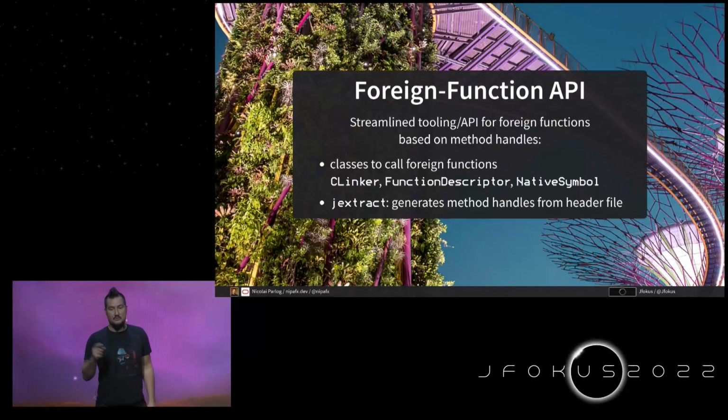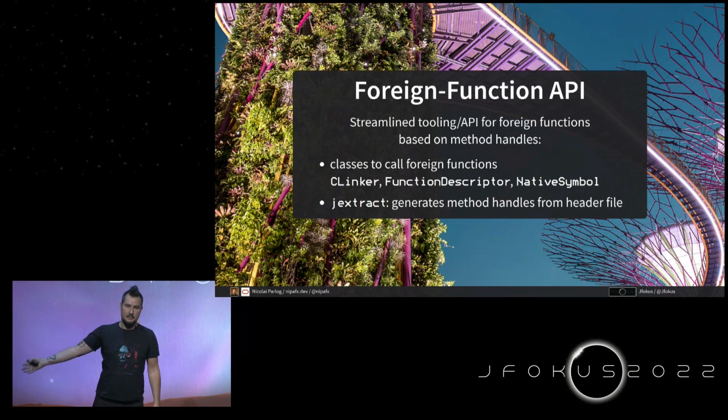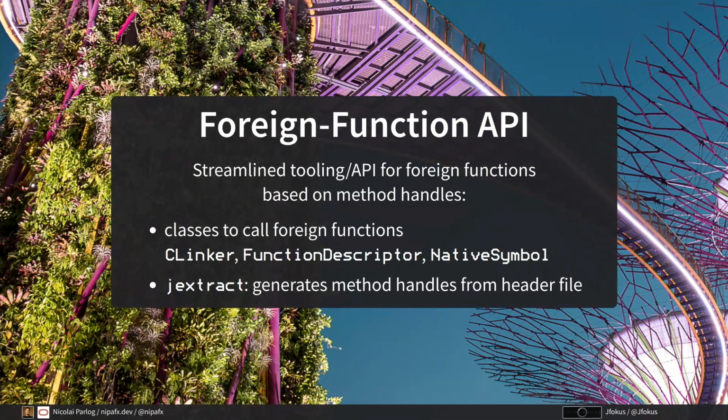And the foreign memory API attacks that head-on, giving memory sessions that you might just have in a certain scope. You might only scope them in a certain thread, which makes access more safe and performant. So all kinds of stuff that's in there. And the foreign function API wants to make it much easier for you to call into native code. So the basic idea is to use method handles for that, which is what these classes CLinker and function descriptor try to do.